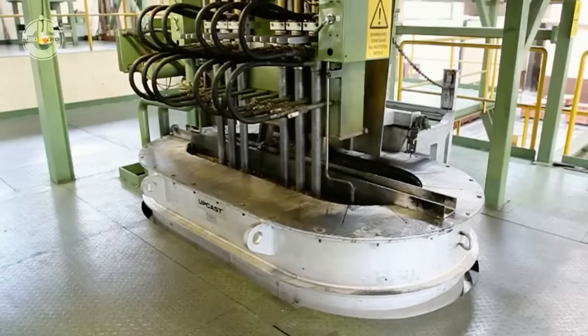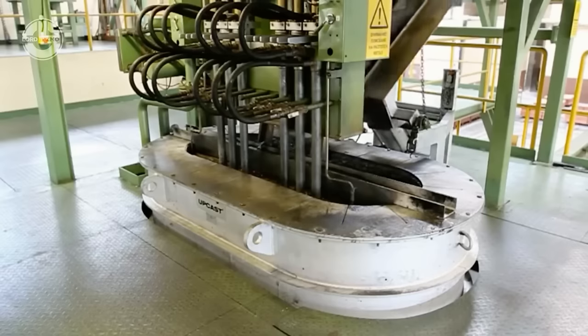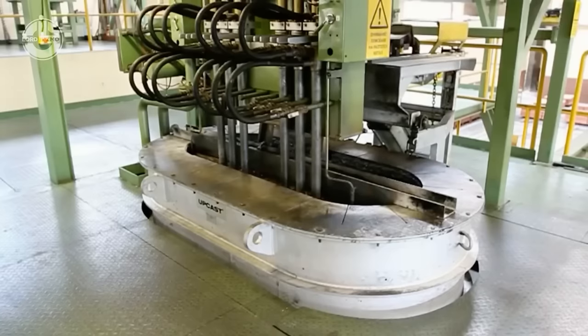These cathode plates are the valuable result of electrolytic purification. They now contain 99.99% pure copper.